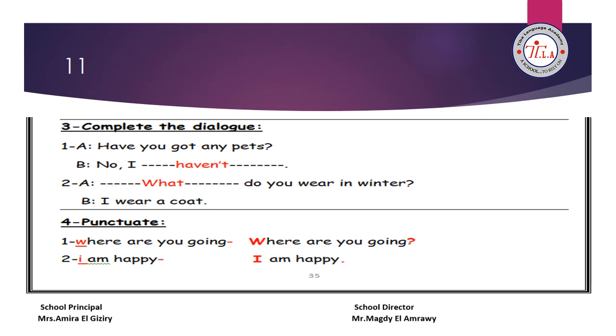It's a negative. Dialogue number 2, A is asking a WH question and the WH word is missing. Let's see what I'm going to write here. Do you wear in winter? Question mark. B is answering I wear a coat. The new information here is a coat, and a coat is something. So what do I use to ask about something? I use the WH word what. What do you wear in winter?